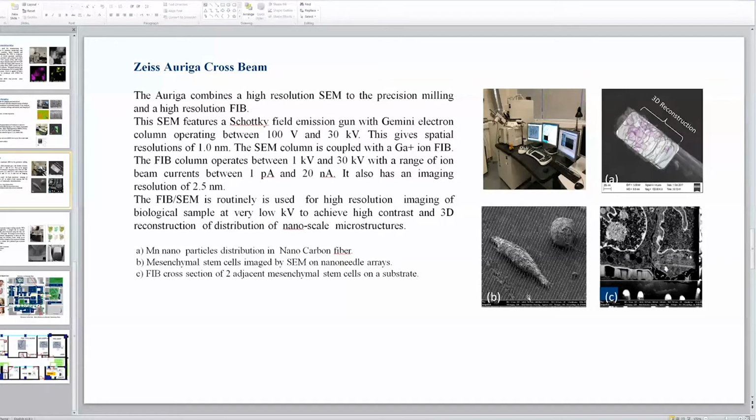Also, this microscope has a very good in-lens detector. We call it the selective energy select detector, which lets you look at very fine details in biological samples. The example you see here is growth of cells on some nanoneedles, and our researchers are interested in slicing these stem cells and looking at the interactions between these needles and the cell itself.